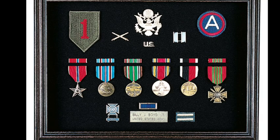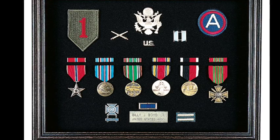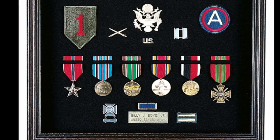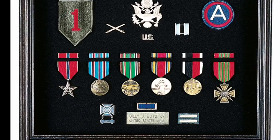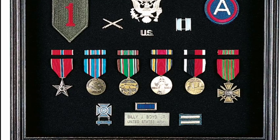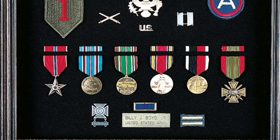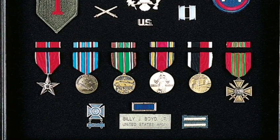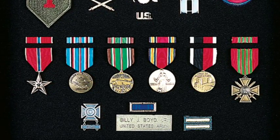I'll wrap up with one more example, and this is a very nice one of an artillery captain who served in the 1st Infantry Division and also in Patton's 3rd Army. You can see he has his hat brass, his cross cannons, his railroad tracks, or captain's bars up above his medals and ribbons. Starting with the left is a Bronze Star, his American Campaign Medal, his ETO, or Europe Middle East Campaign Medal, his Victory Medal, his Occupation Medal, and his French Cross of War. The French were pretty good about trying to award that when someone really earned it.